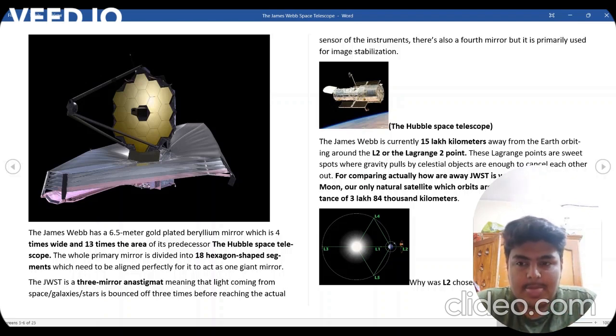So the James Webb is at the Lagrange 2 point, the L2. That's about 15 lakh kilometers away from Earth. For comparison, the moon is only 3,84,000, so it's almost 4 times farther than the moon. Like with Hubble, there was a small error in the mirror, so NASA sent people, and they had to replace the primary mirror. But in this case, we won't be able to go there. That's why it took more than 20 years to completely build, design, and send it into space. So it's a very important mission for mankind.